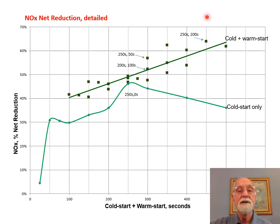Several of the data points show the seconds of cold start and seconds of warm start. The maximum net reduction possible of NOx is 63.9, which is shown right here, by using 250 seconds of cold start and 200 seconds of warm start.